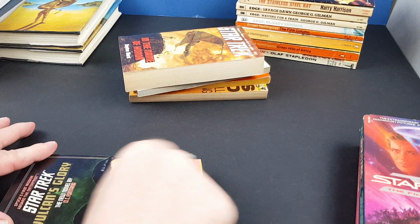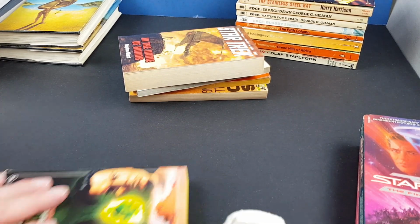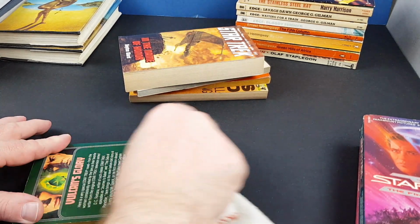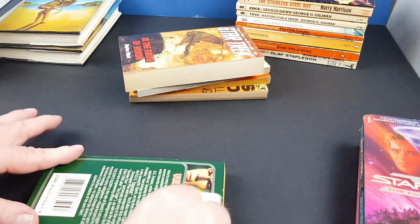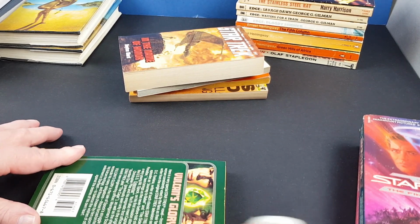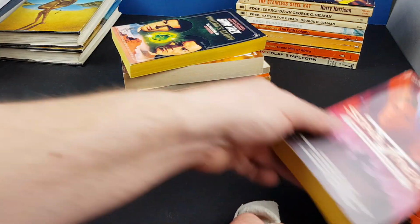This was good to see as well. Vulcan's Glory. I really struggled to find a copy of this one, so I'm very glad to fill this last hole in the numbered collection. I've got 2 more books to come. They're on their way, and I think books 94 and 95 were the last 2 I needed.